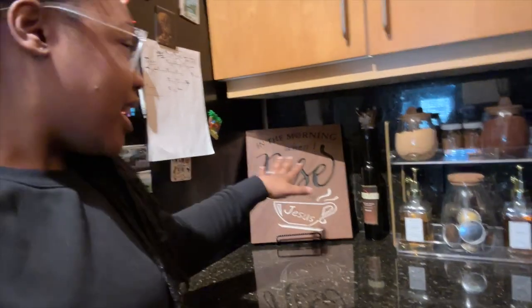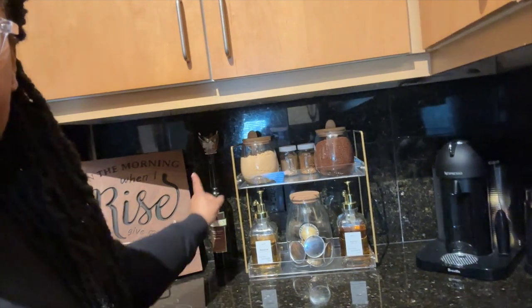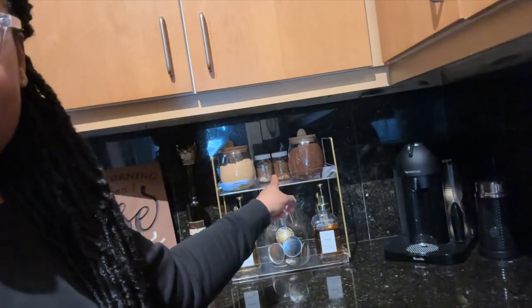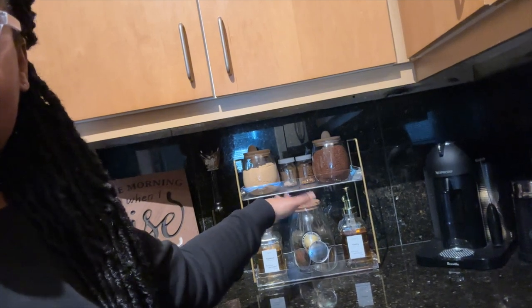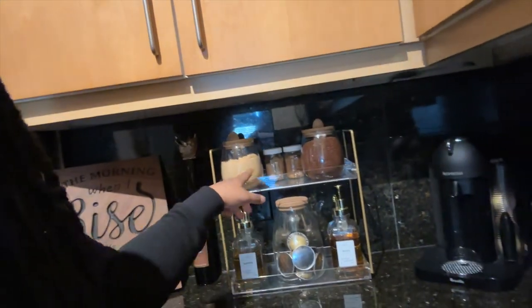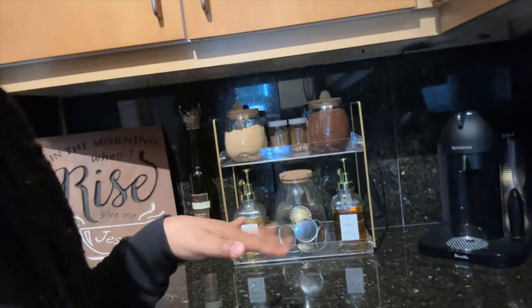I have, "In the morning when I rise, give me Jesus." I got my little sign right there. And then I got my brown sugar, my Folgers, and like some, not seasonings, but you know how if you want to dress up your coffee, I got the Cinnamon Toast Crunch stuff. I rarely use it. If y'all can see, it's very full. And then this one is like a Biscoff cookie crumble thingy. I only do that when I'm feeling greedy.